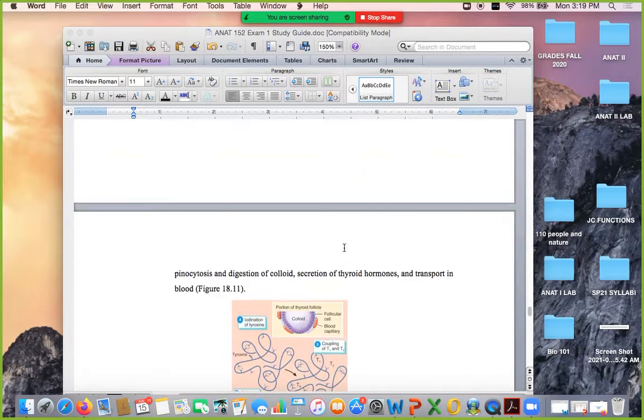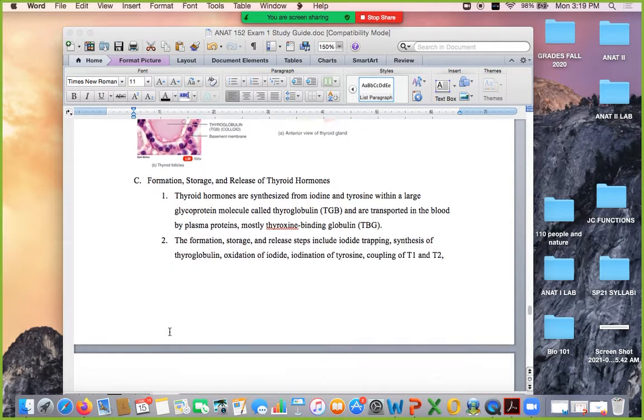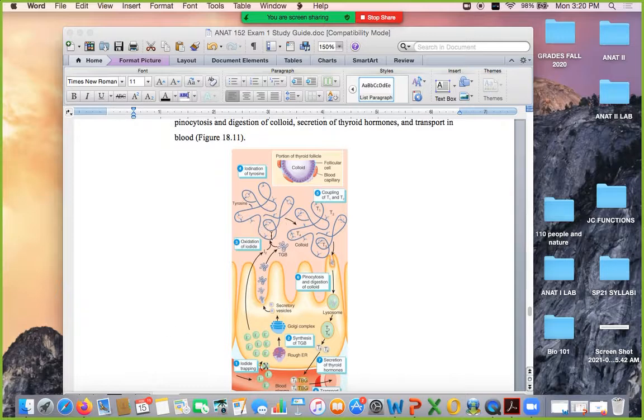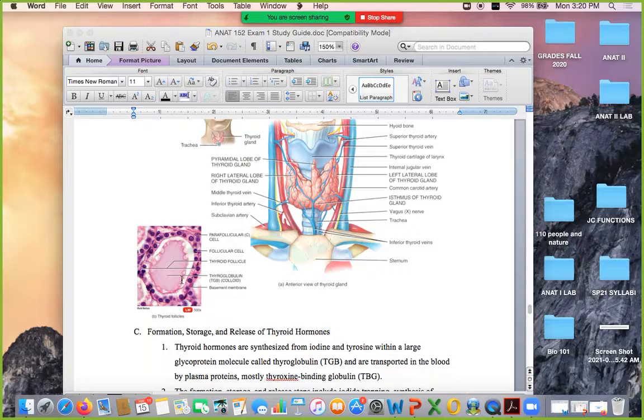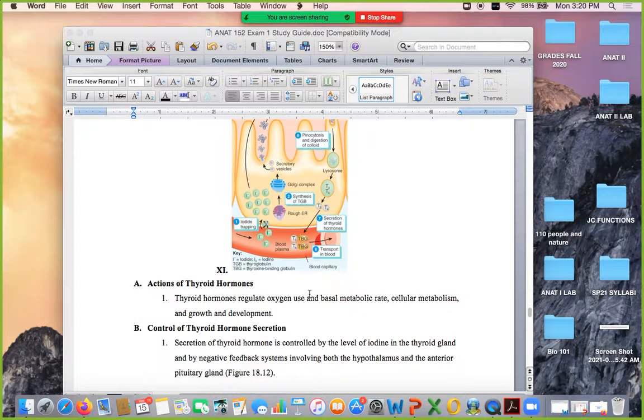Just be aware that the region in here inside the follicle, this TGB colloid region, is where all of the processing happens. That's all of this. And these are the cells that surround that outer part. If you were to call this a hose, this would be the cells that surround the hose, the follicular cells, and inside this colloid region is where we are converting all of the steps to be able to create T3 and T4.